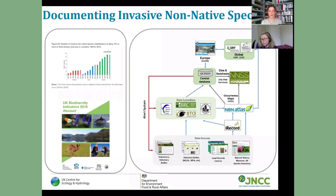So none of this would be possible if it wasn't for people working together, collaborating, and in particular the volunteers who provide those absolutely critical first records and then document where the species are if indeed they establish and spread. And we're really proud to be able to share this information through ASIN, through the European networks, and indeed onwards to the global systems as well, through, for example, GBIF.